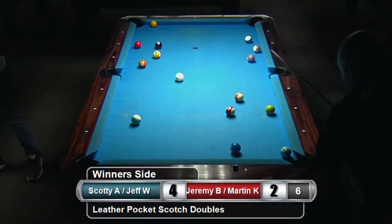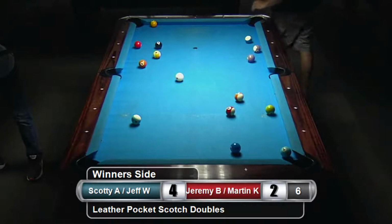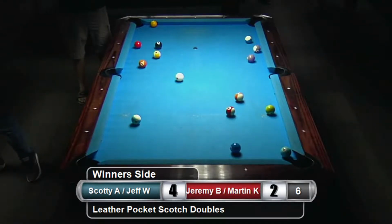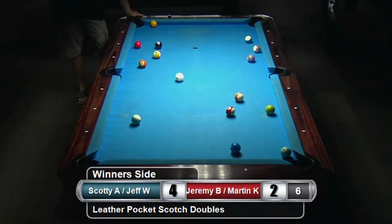Nice little room. The entry fee for this tournament was $120. Nope, 80. Oh, $80? $80. Oh, sorry guys. I thought it was $120. It was $80, so $40 a person. $80 per team. Nice and cheap and friendly. See a lot of laughing and a lot of smiles on the sidelines, so that's what it's all about.